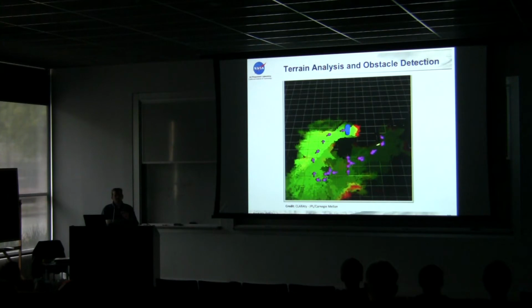How traversable is that cell? Now that traversability of the cell is a function not only of the image information, it's also a function of the mobility platform. Different platforms have different mobility capabilities. Now if you notice in this picture, the red areas are the hazards, the yellow areas are transitions between safe areas to traverse and hazardous areas. But you also see some of the bright green and the darker green.